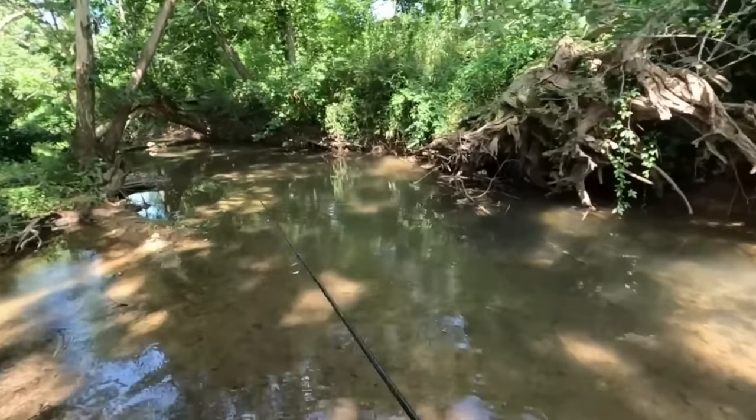Dude, there we go. These sunfish are wearing it out, but they're little. Okay, that's still, wow, there's tiny little green sunfish. First fish today.